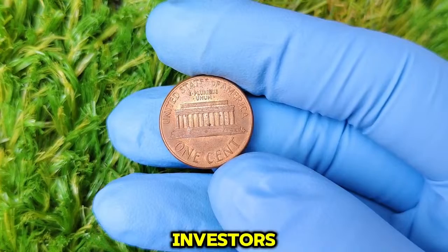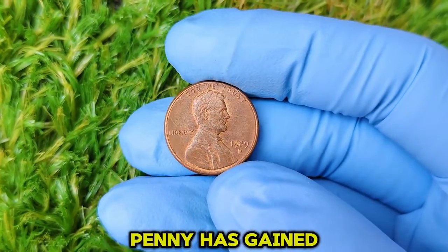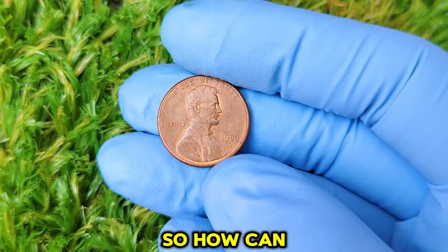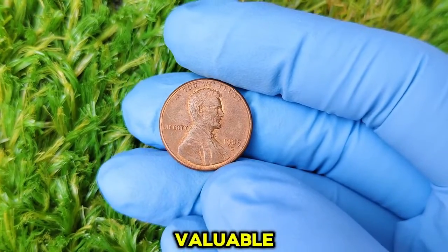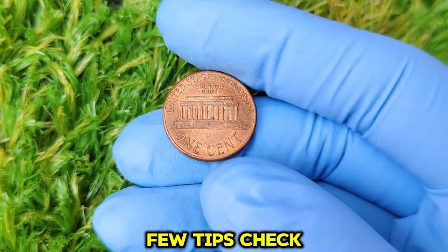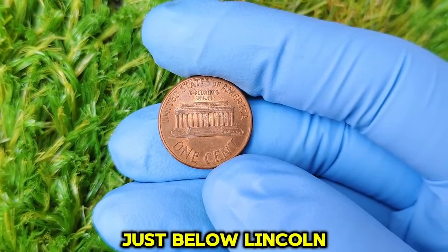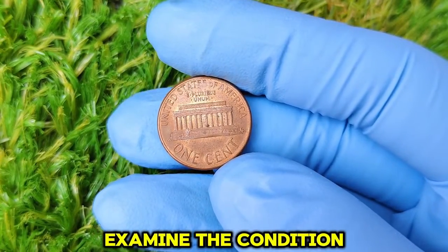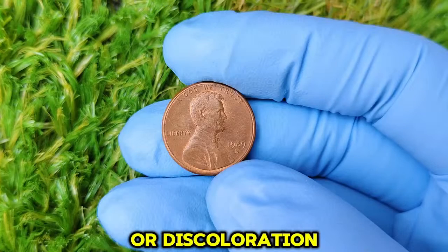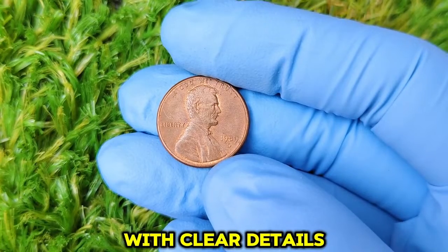Coin collectors and investors are always on the lookout for such high-value coins, and this particular penny has gained significant attention in recent years. So, how can you identify whether you have a valuable 1989D penny? Here are a few tips. Check the mint mark. Look for the D on the obverse side of the coin, just below Lincoln's shoulder. Examine the condition. Assess the coin for any wear, scratches, or discoloration. High-grade coins should have a shiny appearance with clear details.